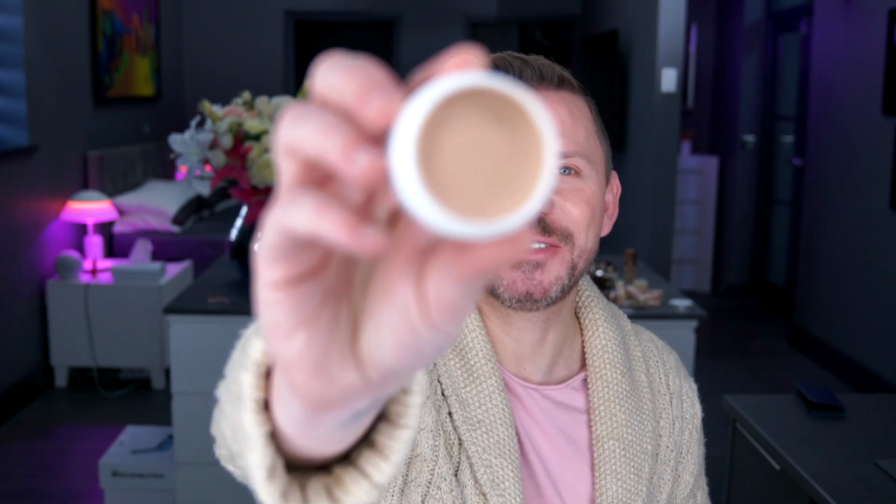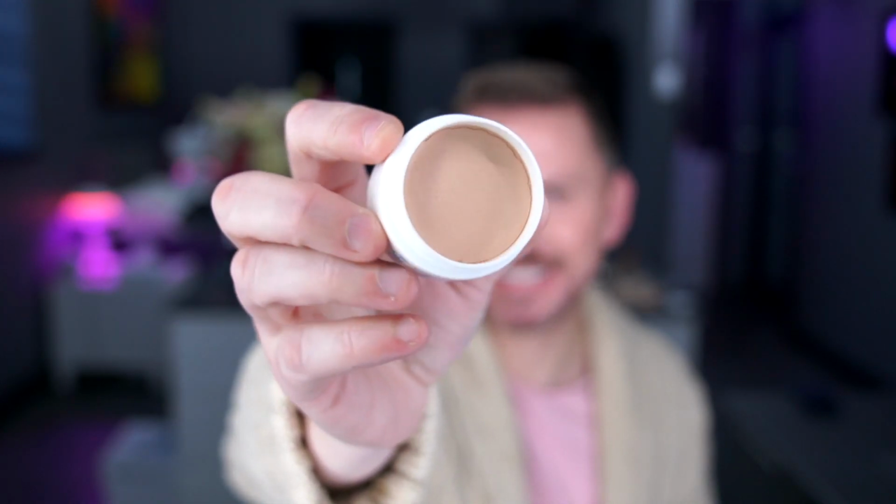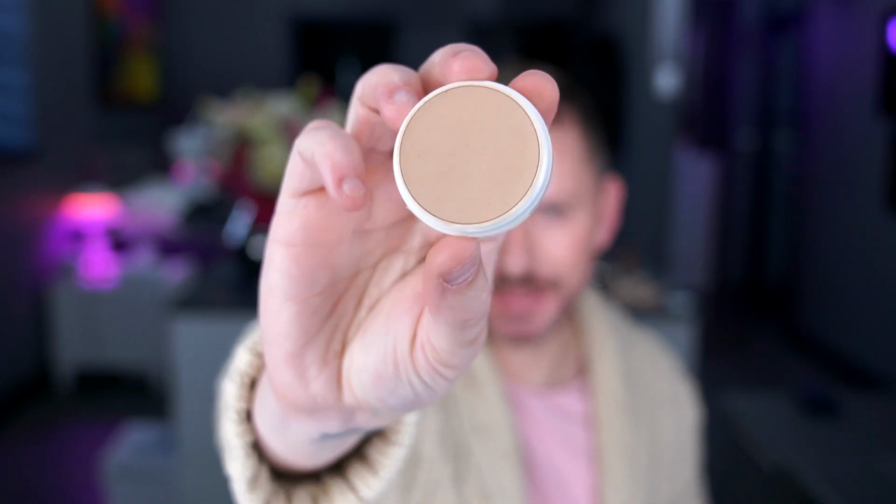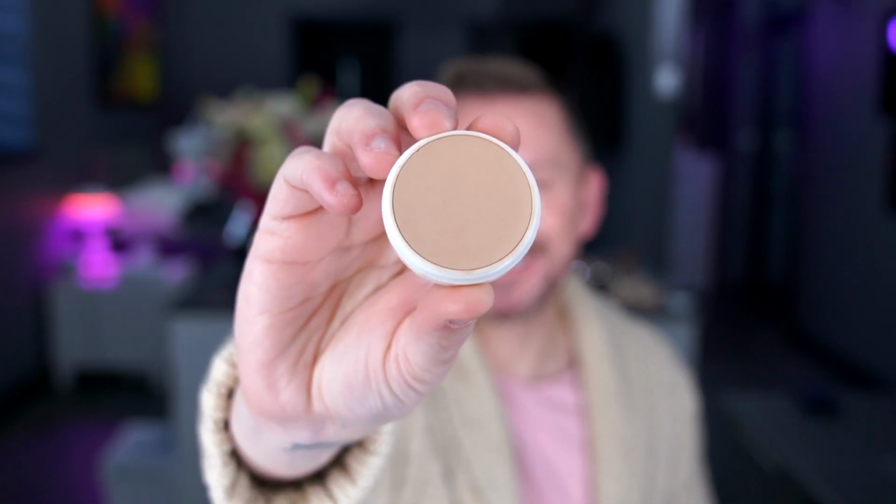So let's start with one that's really old. This is by William Tuttle, and it is a cream foundation. It comes in this tiny pot like this. It is amazing. It's a great product. Good luck finding it, but it's a great product. RCMA has always been and will always be one of my favorite cream foundations, until you see my one coming soon.